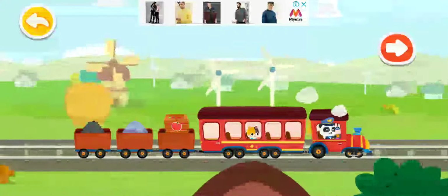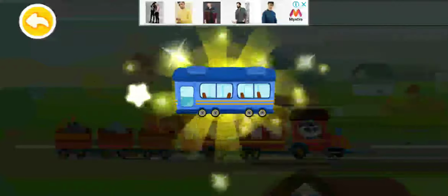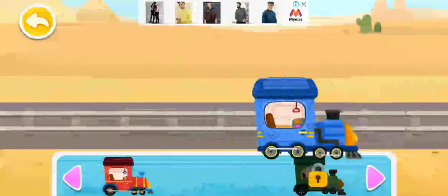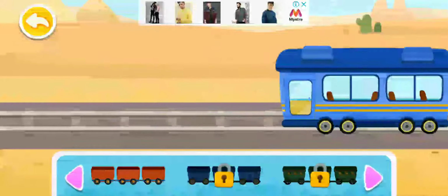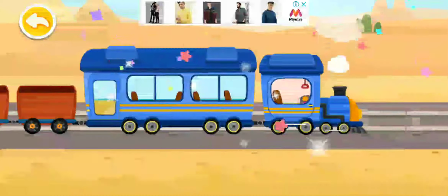Wow! You have arrived at the terminal! Here's a gift for you! Wow! Congratulations! You have got a new train piece! Let's build the train now! Let's assemble a little train. You have got a new train piece. Come and have it. Wow, your train looks great. Let's set off.